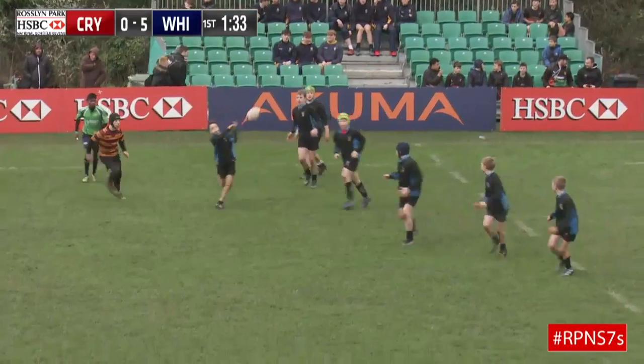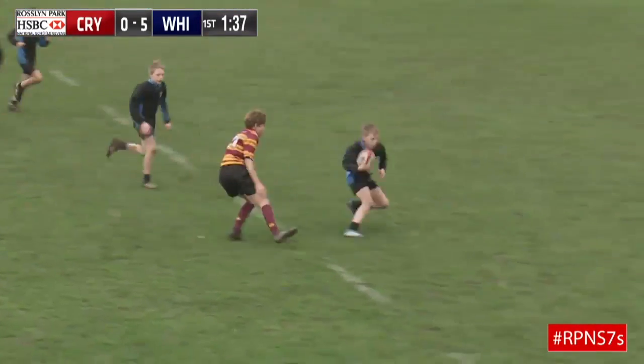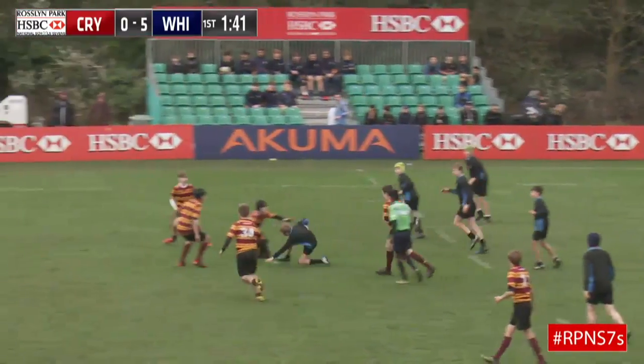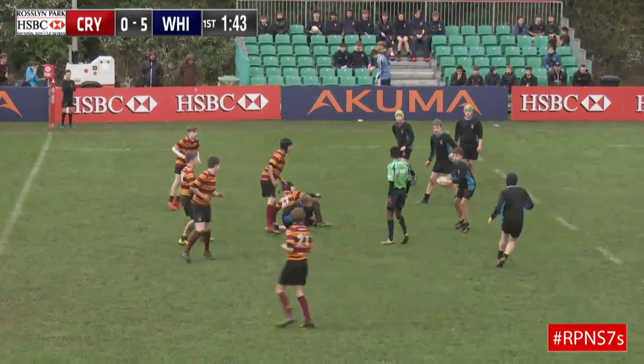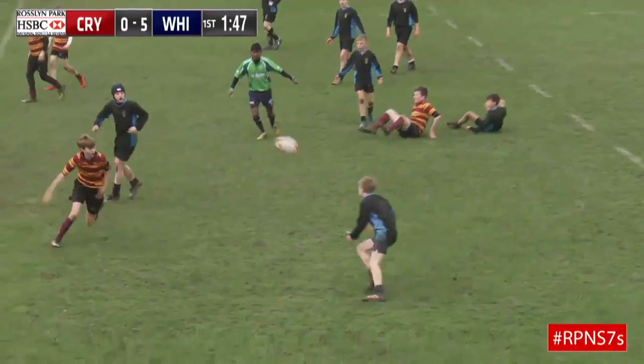Got a slightly quieter day on day one, perhaps, today. I don't know whether the showers have kept a few people away, but certainly while the sun shines tomorrow, or as the week goes on, we are expecting plenty of people down here. 2017 Rosslyn Park HSBC National School Sevens.